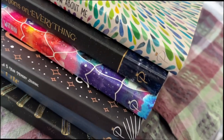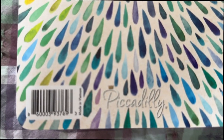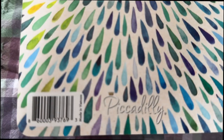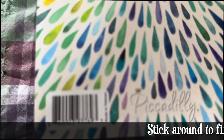My little Piccadilly book collection is growing. Piccadilly is who makes these beautiful books. I get them at our local Meyer store. I saw recently that Walmart is now starting to carry them. Some of them are available on Amazon. These are fast becoming favorite projects, favorite toys to play with.